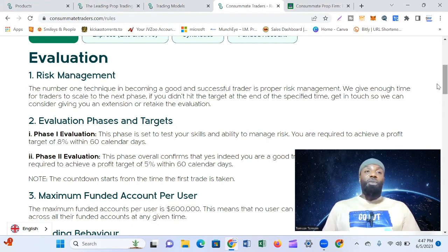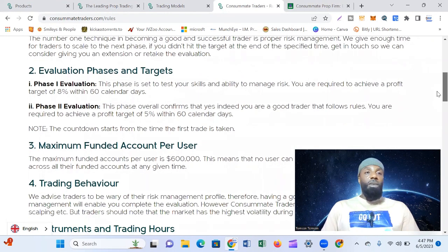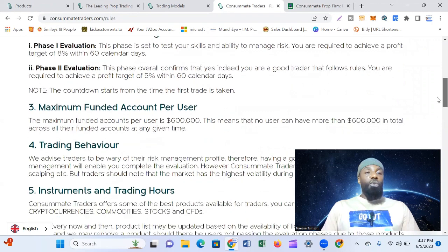Don't just feel like because you have access to a $5,000 account, or a $10,000 or $20,000 account, you begin to over leverage your account. That's going to put you in problems, and if care is not taken, that's going to take you out of Consummate Traders. Okay, so you have to come up here.